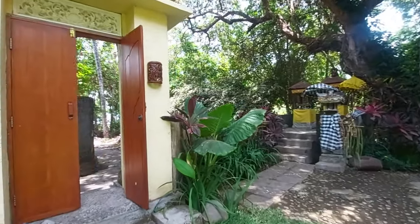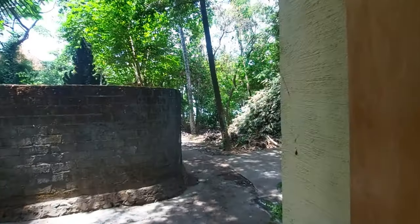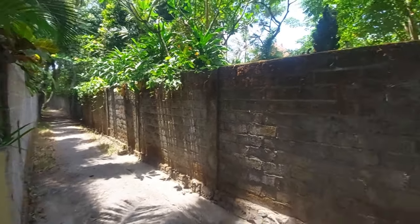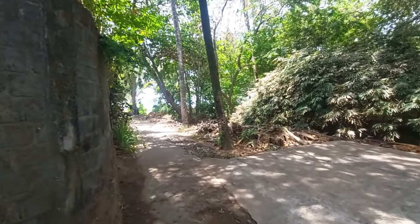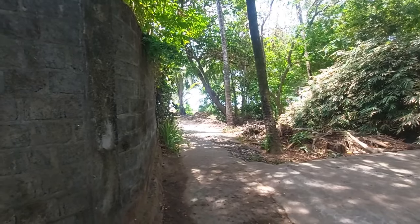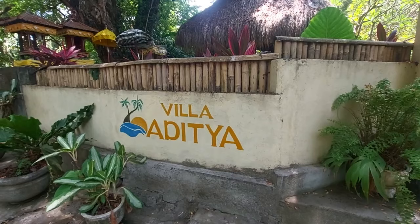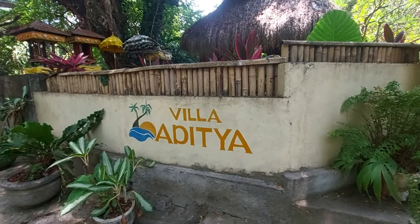What's through the door? Let's go and have a look. Nothing down there. I guess the beach is just over there. Take a walk down there later. This is it, Villa Aditya. Pronunciation's terrible.